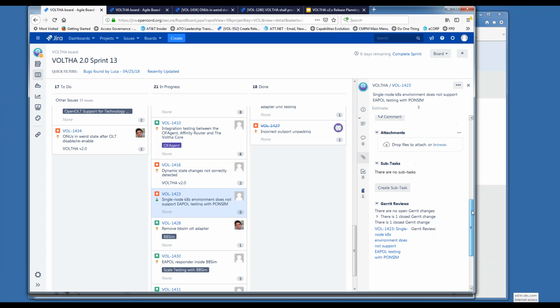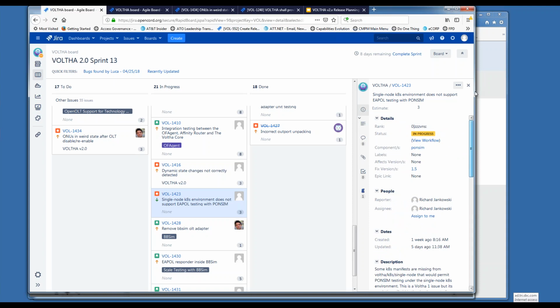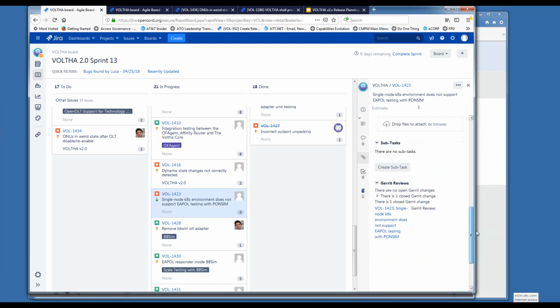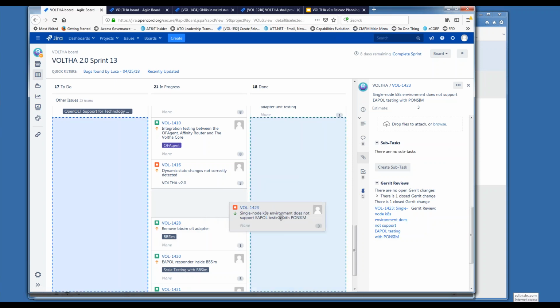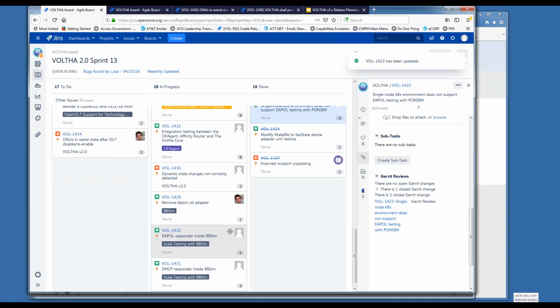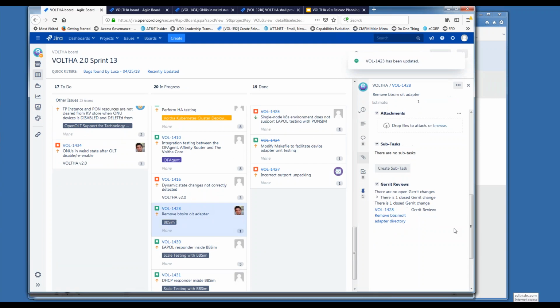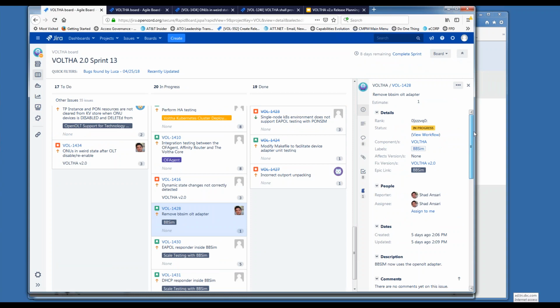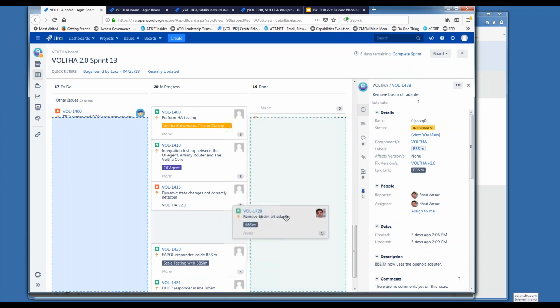And then 1423 was one from Richard for a single node Kubernetes environment does not support EPOL testing with PONSIM. It looks like that one is closed out in Garrett as well. Is that one complete? Yeah, that one is complete, yes. Okay, I'll move that over. Thank you. And then we had one from Shad. Are you still on the bridge? This is done. Okay, that's what I thought. Thank you.